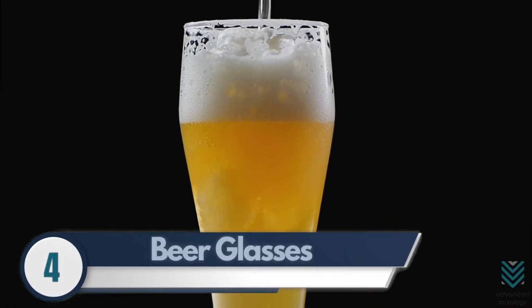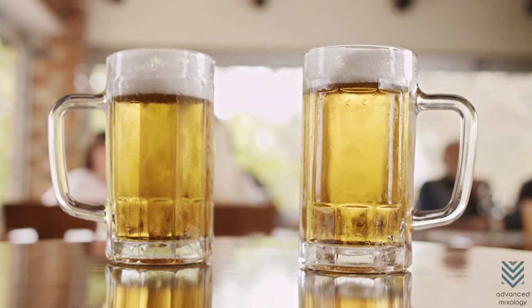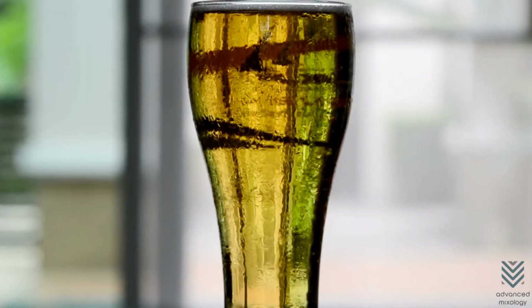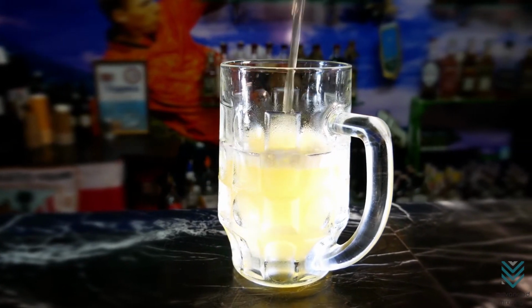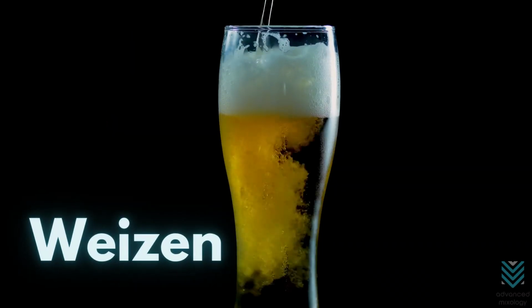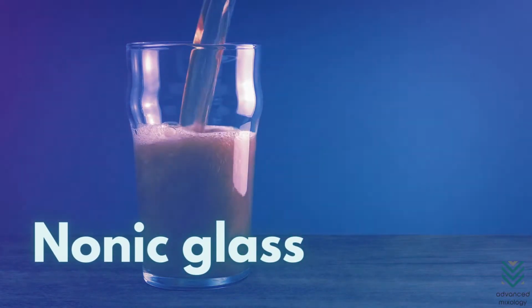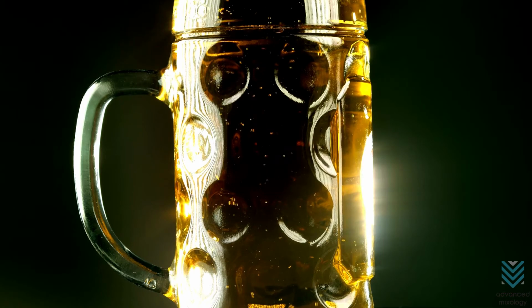4. Beer glasses. Beer glasses are a league in themselves. With the numerous beer styles and types, it's no wonder that there is an extensive range of designs available for these wine glass counterparts. The most common styles under this category would be the Weizen, Pilsner, Pint, Nonic glass, or even more uniquely shaped stein and mug glasses.